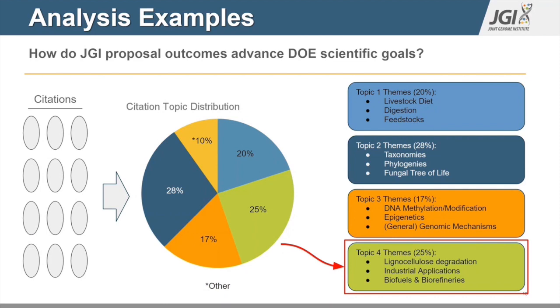So recall the example about cancer drugs, for example. That's not a DOE priority, but it is valuable and it is impactful. So with better and more connected user data, we can start to understand what's resulting from all the work that we're doing, not just in the case of individual examples, but also at scale from a high-level perspective.